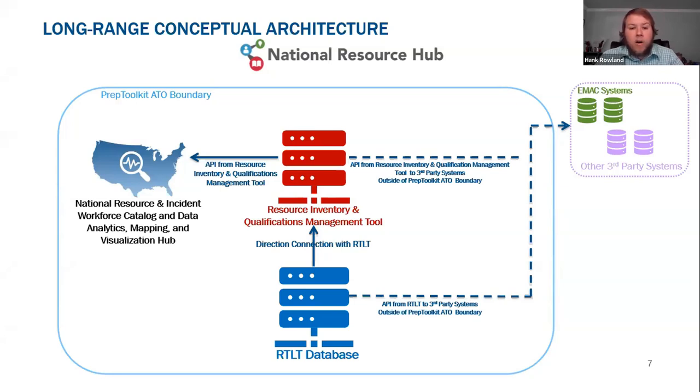Right now, to give you a sense of where we are with One Responder, pretty much everything in One Responder you can export to Excel. That might be helpful for folks who know how to chop things up in Excel. But you've got all the data, and there's no visualization tool there. So that's the vision: being able to put that to use for folks within this National Resource Hub.